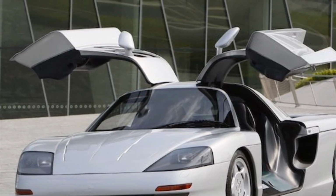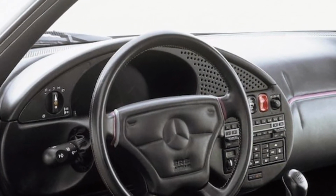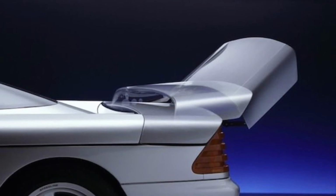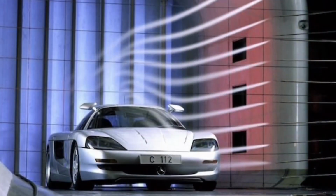So tell me, what do you think of the Mercedes-Benz C112? Do you think that the car was as good as they said it was? Do you think it could compete with the top cars of its era? And do you think the car would still be relevant today if it were built?